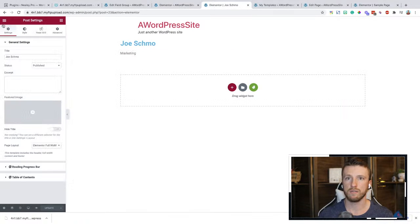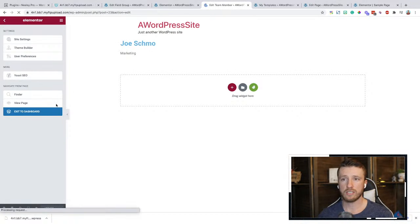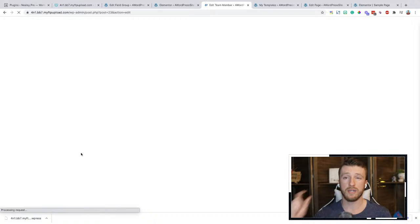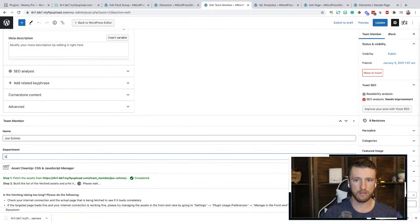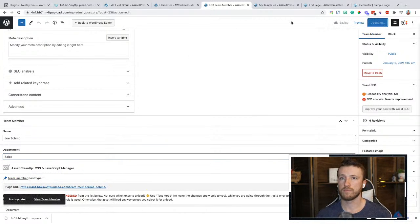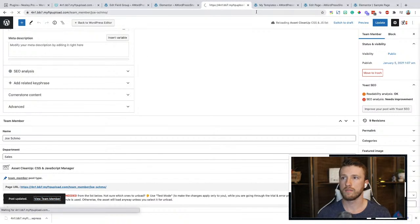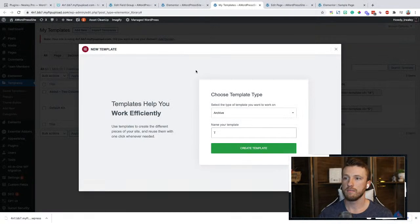So these pull in, and that way, if I go back to the page and adjust any of these items, I don't have to go into Elementor to adjust them. They're just going to adjust right there. Cool, and now he's in sales. Congratulations, Joe Schmo. Making that money.